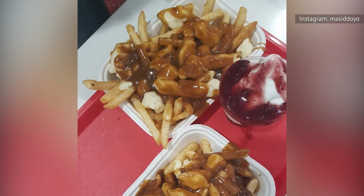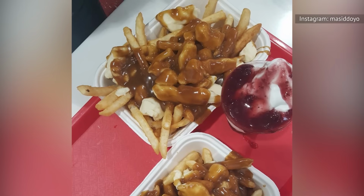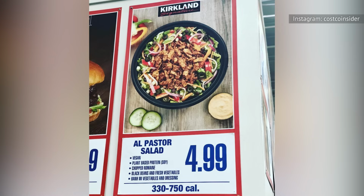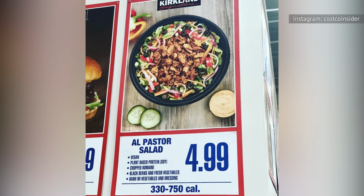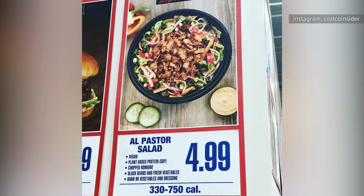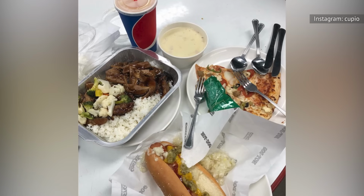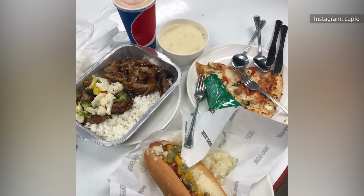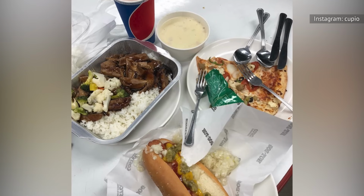They've also got a take on French Canadian poutine, which consists of French fries soaked in cheese curds and brown gravy. Some California locations feature the al pastor salad, which costs $4.99 and comes loaded with chopped romaine, fresh vegetables, and a soy-based protein spiked with Mexican seasonings. And if you love chicken teriyaki, you can even find that at some Costcos, though you'll probably have to visit a location in Japan to do it.